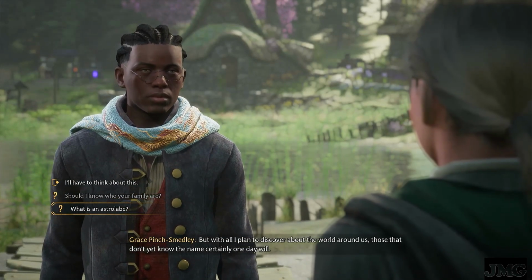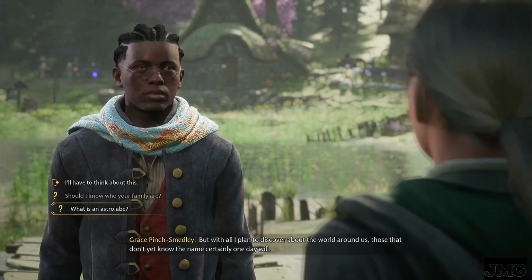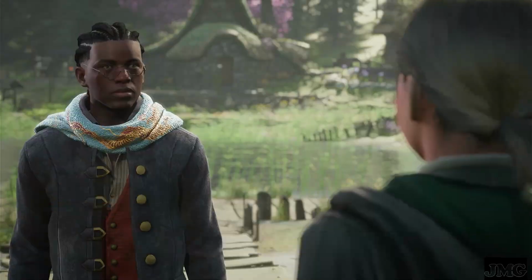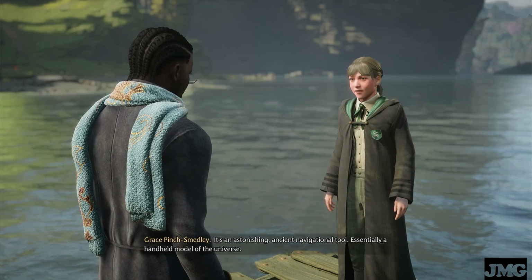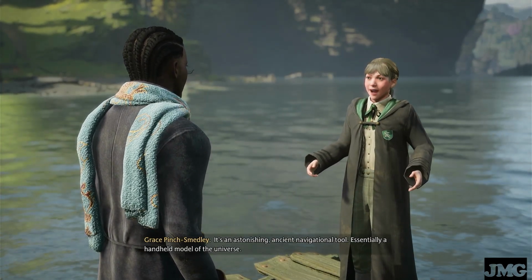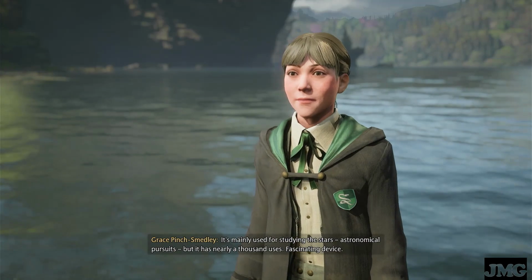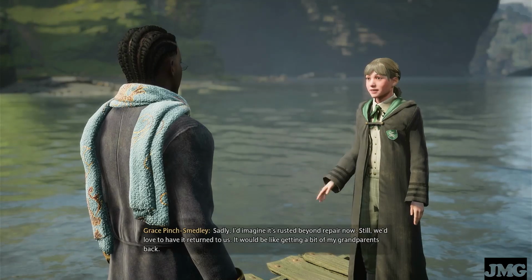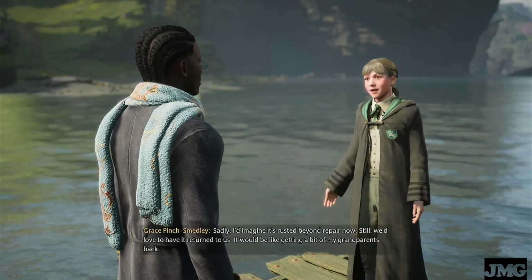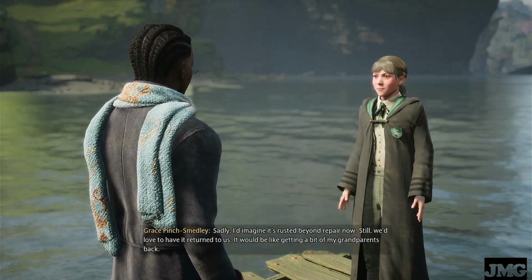I don't know if I should know that name or not, but I don't know that name. And I'm not as impressed as you think I should. What exactly is an astrolabe? It's an astonishing ancient navigational tool. Essentially, a handheld model of the universe. It's mainly used for studying the stars. Astronomical pursuits. But it has nearly 1,000 uses. Fascinating device. Sadly, I'd imagine it's rusted beyond repair now. Still, we'd love to have it returned to us. It would be like getting a bit of my grandparents back.